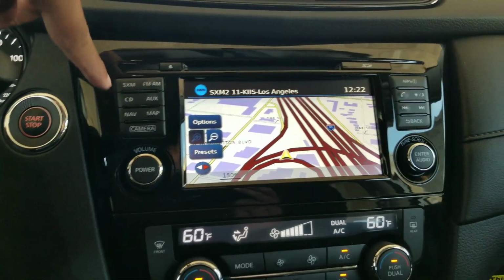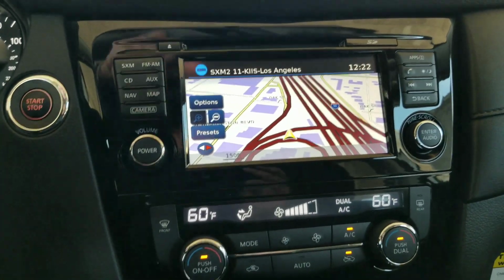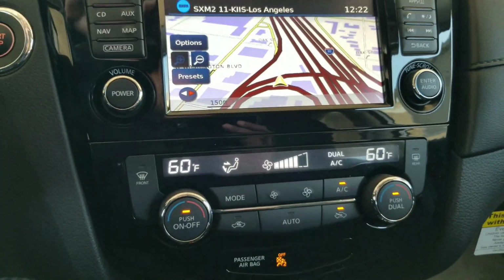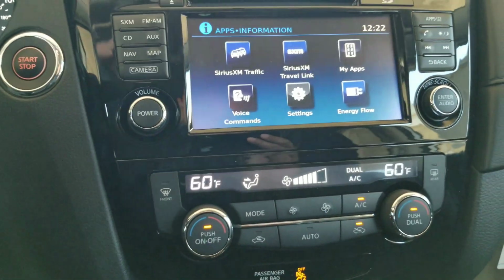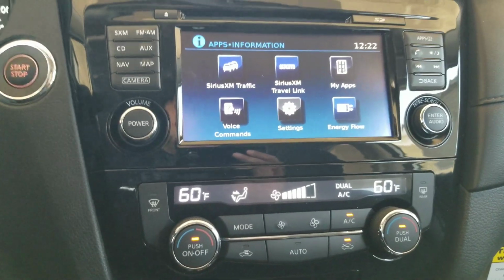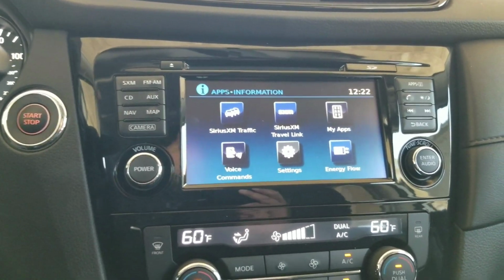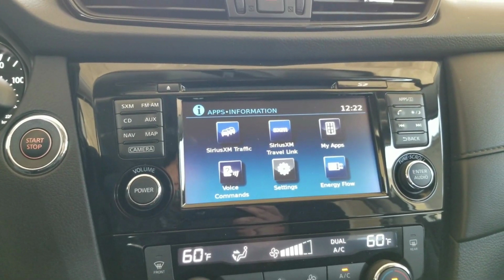Now, if you start to notice these screens as they're changing from the previous model years, for 2017, the infotainment, although it looks very similar, has gone through a few changes. It actually now resembles more what you would see in a Maxima. Very similar, but it's not exactly the same system. The Nissan Pathfinder for 2017 actually features a similar system like this.